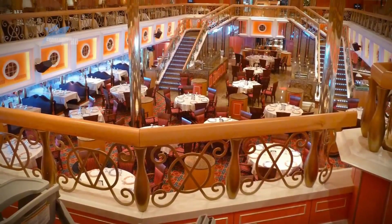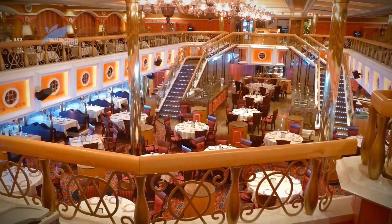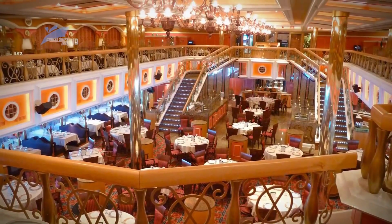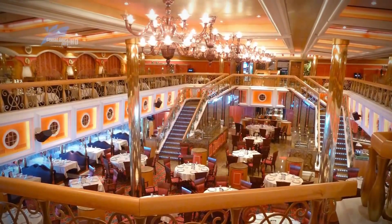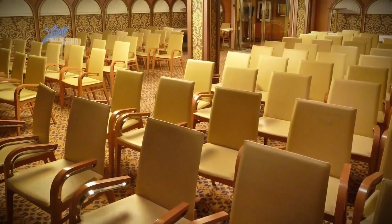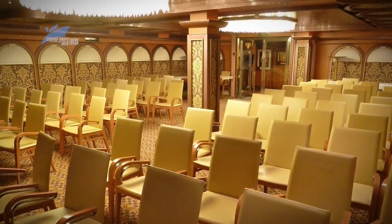The 744-seat, colonial-themed Lincoln dining room is the more forward and slightly smaller of the two traditional dining rooms on the Carnival Valor. The Capitol Conference Room seats 100 guests on Deck 4.